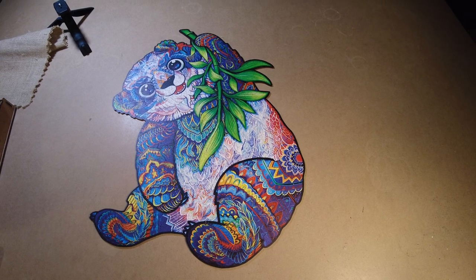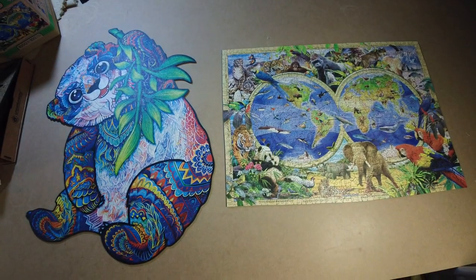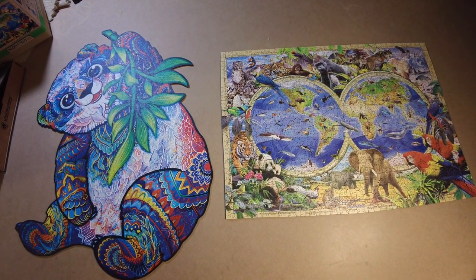All right, you guys, so as I promised at the start, I'm gonna also do the Wooden City puzzle so that you guys can see a comparison between the Unidragon and the Wooden City puzzle to see the pros and the cons of both. All right, my friends. First, there was one puzzle. And bam, now there are two puzzles here.